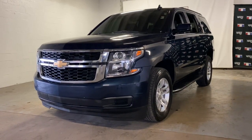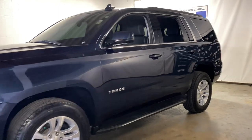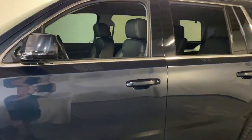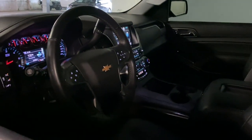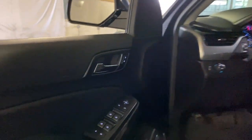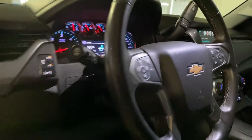You'll have love at first sight with the 2020 Chevrolet Tahoe. This vehicle still has fewer than 25,000 miles on the clock, so it won't last long. The Tahoe delivers the power and capability of a full-size SUV, state-of-the-art technology to keep you safe and connected, a serene cabin loaded with amenities, and impressive fuel efficiency.